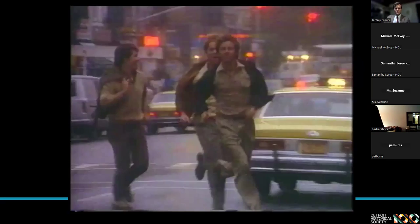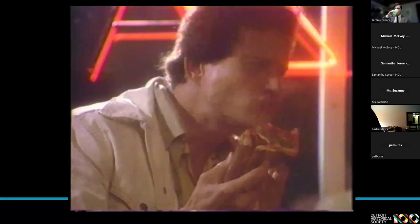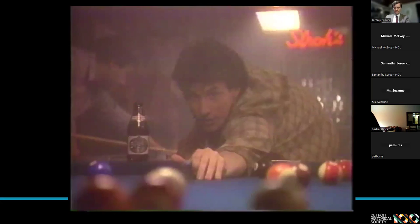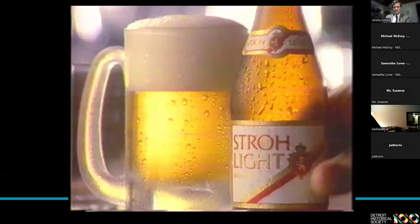Out on the town, flying around, pizzas disappear. Now you're talking Friday night, now you're talking beer. Now you're talking good times, and Stroh's is smoking here. Stroh Light, smooth, refreshing, less filling. Now you're talking Stroh's.